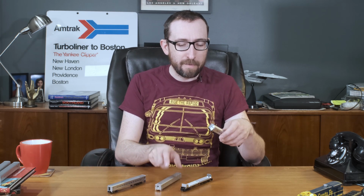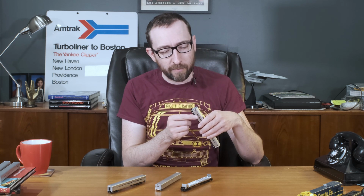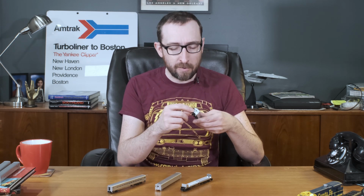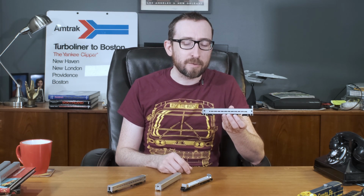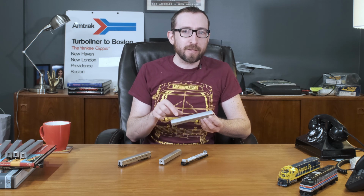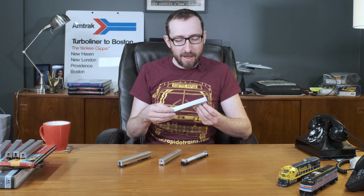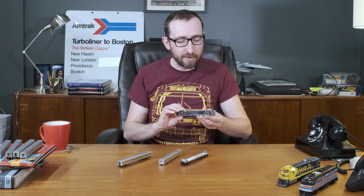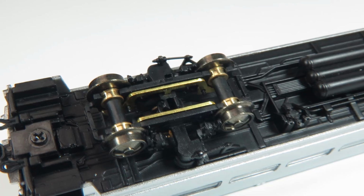Of course, we've got separate grab irons. We've got the horn just on the roof there. We've got separate grab irons on the end door. All of the clear plastic glass windows there. So of course, like the Horizon cars, we've got the full fluting on the roof and the very simple smooth sides as per prototype. Most noteworthy with these cars, unlike the Horizons, these have the inside bearing trucks.